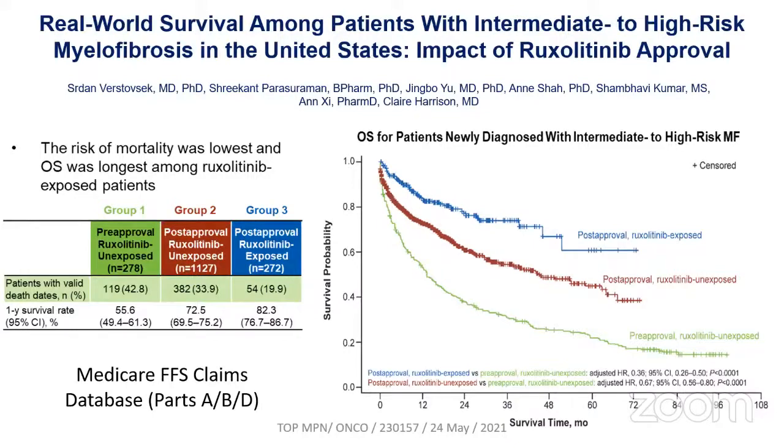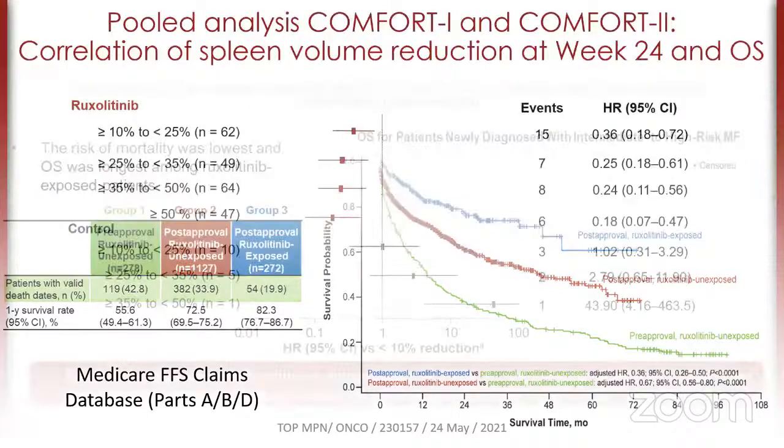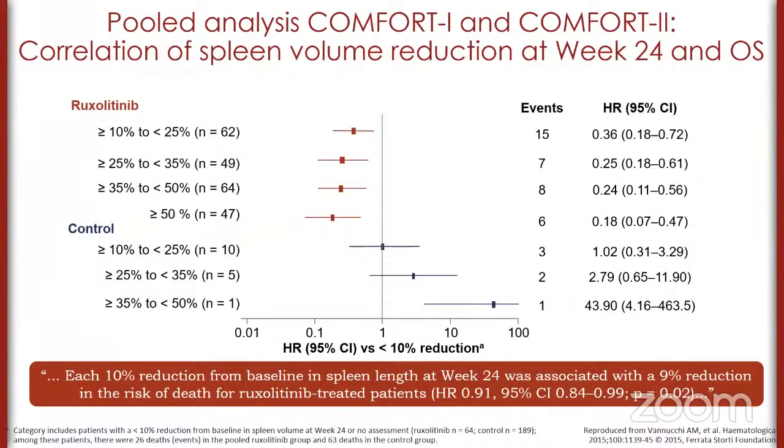They were discussing the death rate. Around 42% in group 1, not exposed and pre-approval. In group 2, because of better available therapies but no exposure to ruxolitinib, the death rate was around 33.9%. But with exposure to ruxolitinib, the death rate came down to 19.9%. One-year survival rate increased markedly in group 3 to around 82%, compared with around 55.6% in group 1 and 72.5% in group 2. From the Kaplan-Meier curves also, overall survival is significantly improved in group 3.